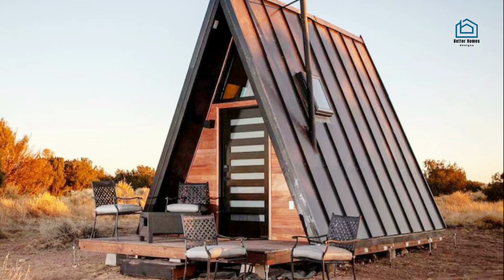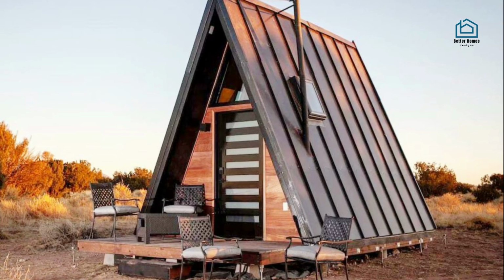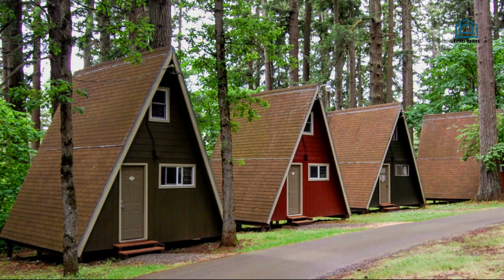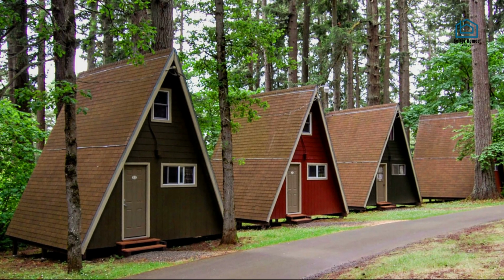And now, let's inspire your dream build, and to show you exactly what this looks like, here are our top 10 best A-frame cabin house ideas that showcase incredible innovation and style.